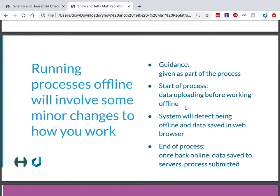Just to reiterate some things that Ed and Chris have been saying. There are these small changes that we need to make part of the process, particularly at the beginning and the end of the process. The guidance will be within the process itself. You'll come to a page, you won't be able to proceed until the data is uploaded, and at the end you won't be able to close it down until the data has been saved as well. It's quite important, especially if you're working offline, because we're using the web browser that the service is working in to save the data. So it's really important when you get to the end of the process that you don't shut down your web browser, because you'll lose your data.